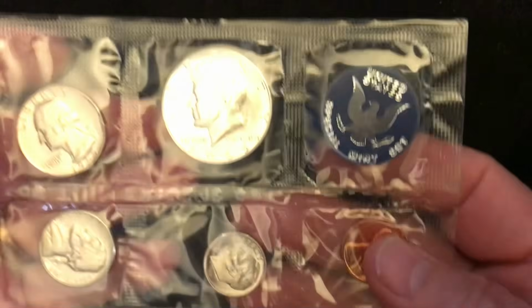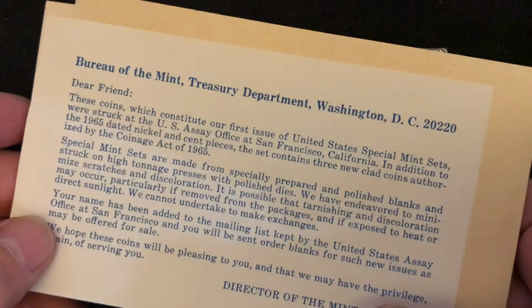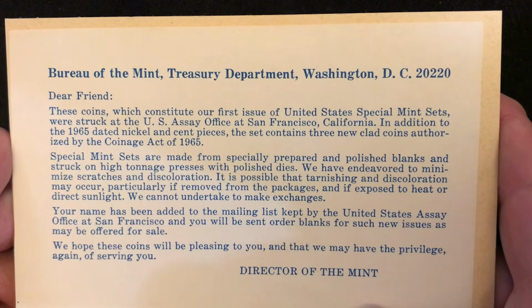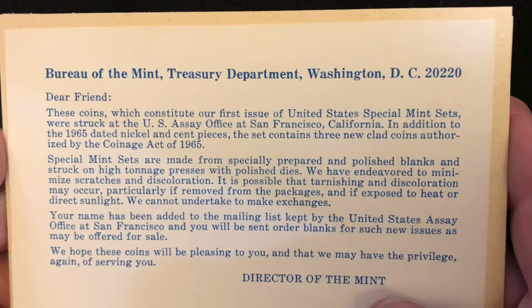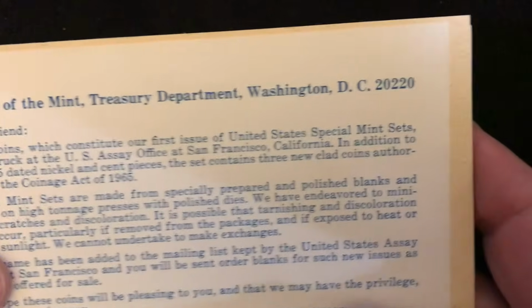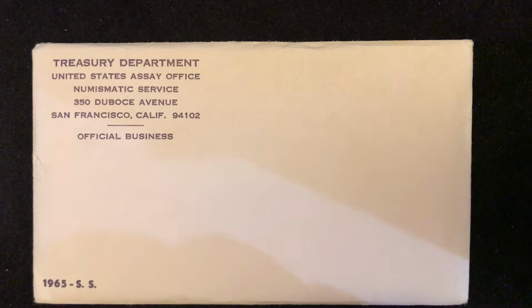So this would be the special mint set. Now, also in the envelope was not much, just 2 pieces of cardboard and something here. And that is the paperwork for the special mint sets. If you are going to buy one of these, make sure you get one that has this documentation in it, because that adds to the value of it. 1965 was the only year the special mint sets came in an envelope.